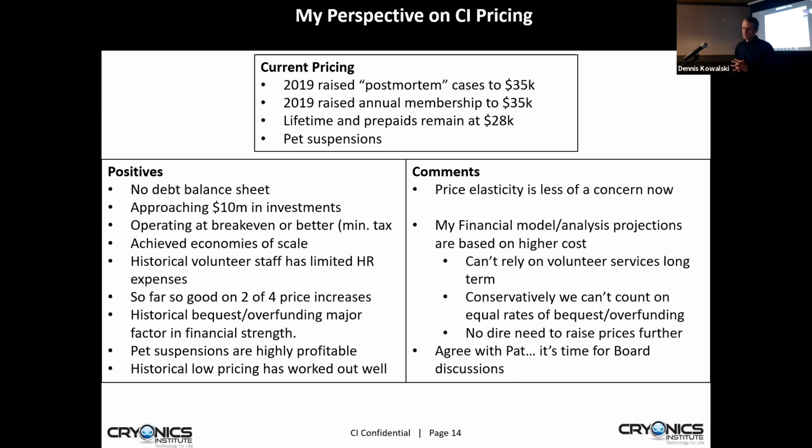Now, the additional commentary: people say, well, why haven't you raised prices? You've kept it always the same. And it's nice to be the lowest cost producer in the market. But for those of you who study economics, you've heard of price elasticity, and that's always been a concern. Basically, price elasticity says if you raise the price by 10%, and you lose 20% of your customers, you just went backwards. And what we've proven here, at least anecdotally, is that when we raised from 28 to 35 for the two components above, we probably didn't lose a new patient. So that's a positive outcome.